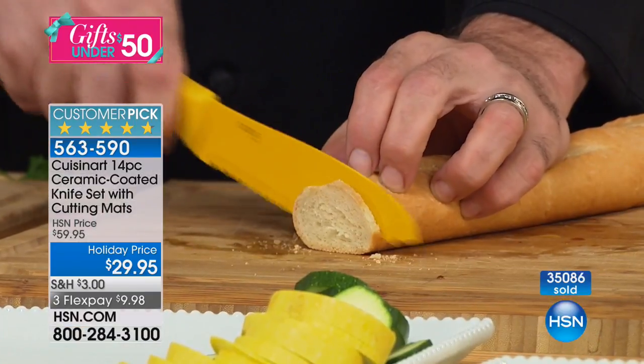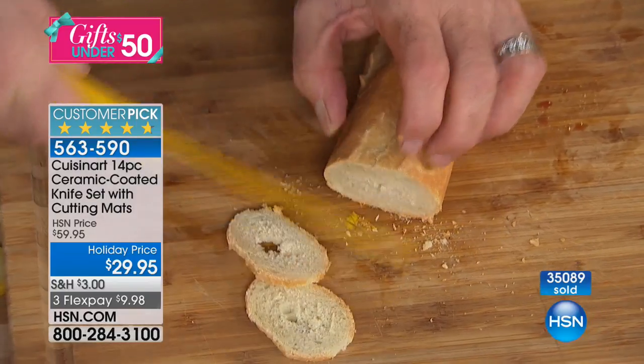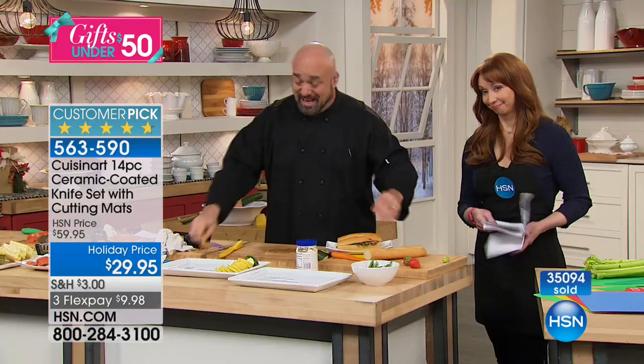And I know that I said that I'm getting this because of the fillet knife, but truthfully, you know what? The fillet knife sold you. This is the knife that sold me. Yeah. And maybe it's a goofy reason, but I like what I like.